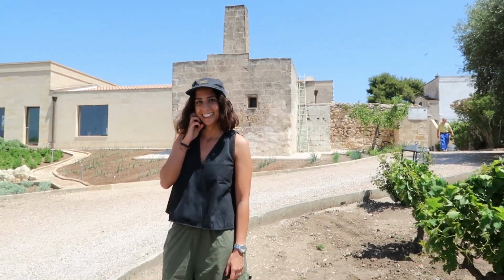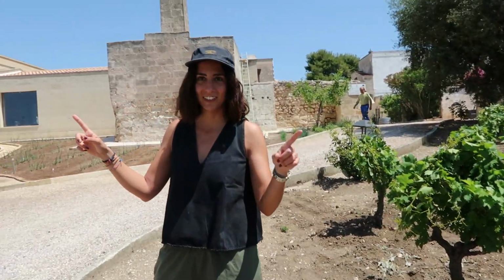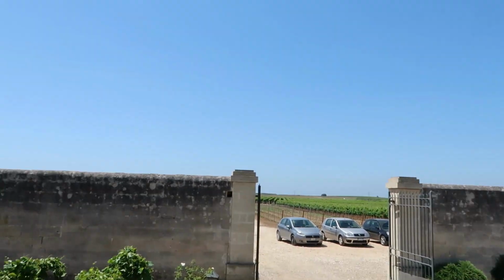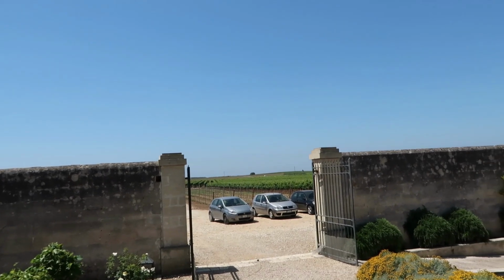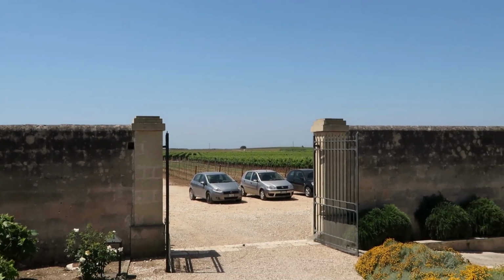Exactly. Okay, nice. So we only make some jam with these Primitivo. Okay, so it's not for wine production. Here, all the vineyards are around us. There are 5 hectares here at Tenuta Emera, and there are 70 hectares at Casino Nitti, where we will go in a few minutes.